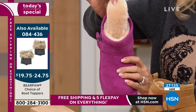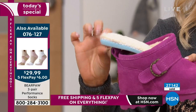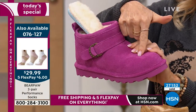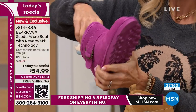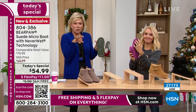Remember, it has that removable sheepskin footbed with that rebound technology, the memory foam on the inside. Not the foam that breaks down, but the foam that bounces back. And that is something new that we're doing. So technology on the outside with the Neverwet, technology on the inside with warmth and comfort. And then that outsole, that lug, that's the word I was looking for earlier. You can see, it's just got traction.